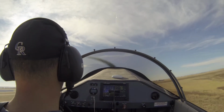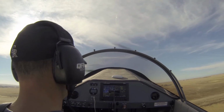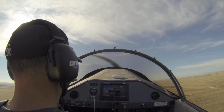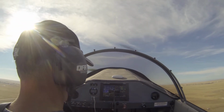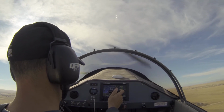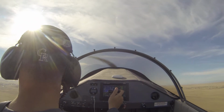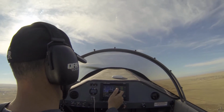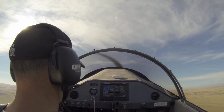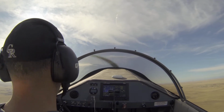Springs East Skyhawk 7902 November, turning base for 17 right, Springs East. All indications are good. Engine is running strong. A little bit high RPMs. I'm at 3450. I'm going to power back just a hair. There's 3350. Springs East Skyhawk, and I'm climbing out at about 68, 60. Yeah, about 68.